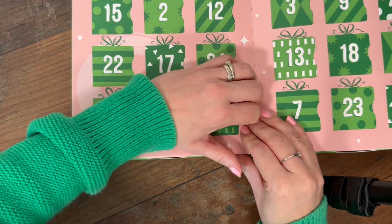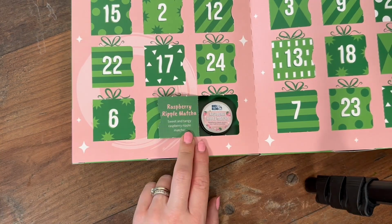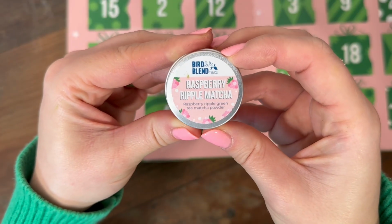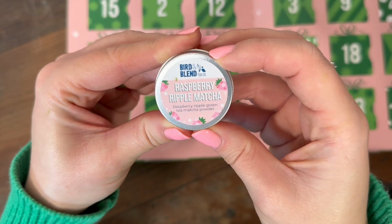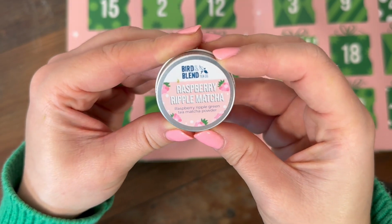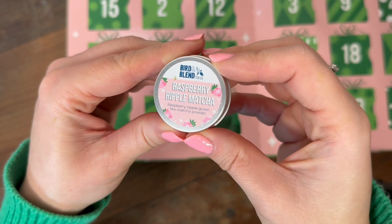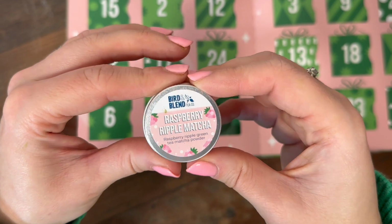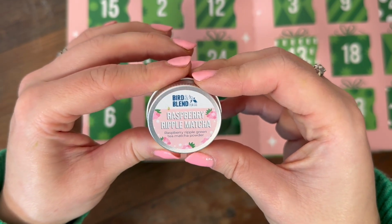Day number 14. Raspberry Ripple Matcha. Sweet and tangy Raspberry Ripple Matcha. Loving the design on these tins. They're so cute. So it's got Japanese matcha green tea and natural flavouring granules. And this is not limited edition. Some of them are, some of them aren't. So this one would be around for a while. So definitely one to try if you like that raspberry ripple taste.